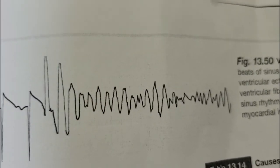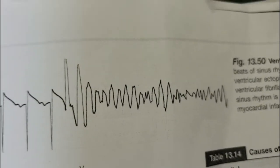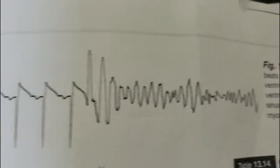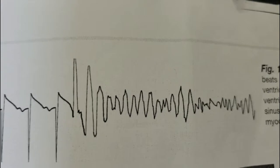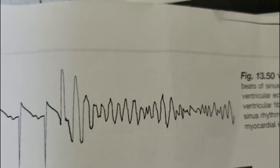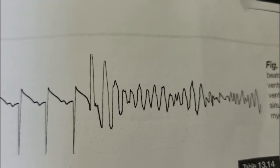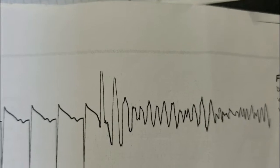It is called a fibrillatory wave. The fibrillatory wave is a very small wave, similar to that of atrial fibrillation, but in ventricular muscle it is larger than in the atria because of the diseased myocardium. And if there is no response to electrical shock, magnesium and potassium should be tried here.